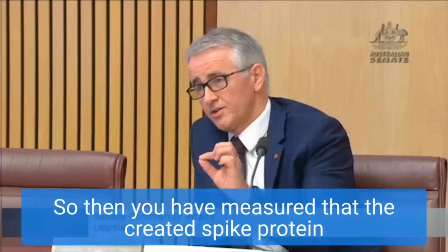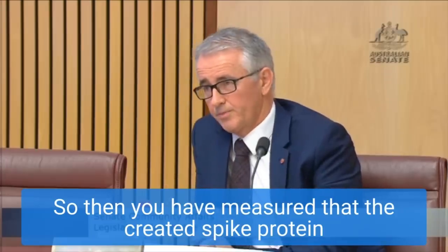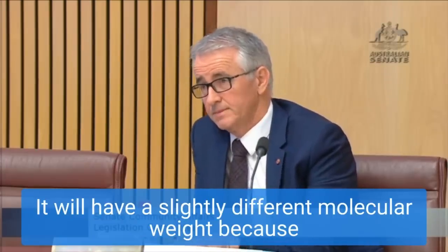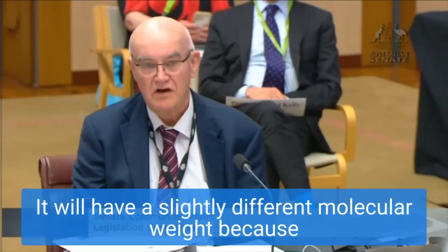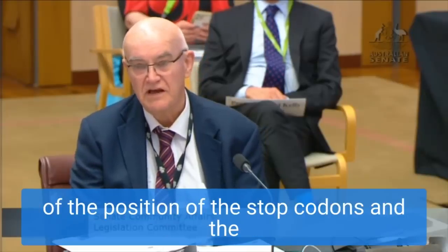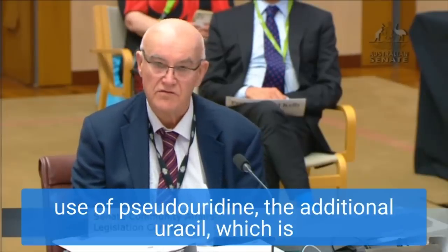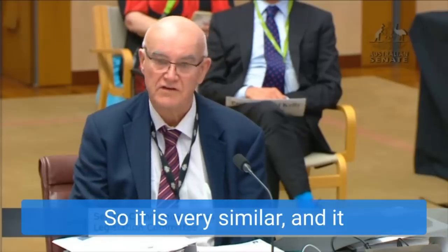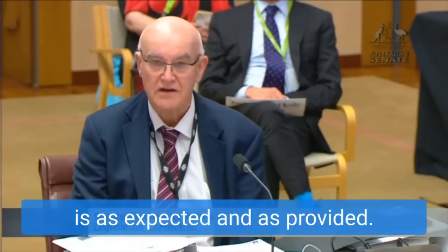So then you have measured that the created spike protein has the same molecular weight as the virus spike protein? It will have a slightly different molecular weight because of the position of the stop codons and the use of pseudo-uridine, the additional uracil, which is one of the four bases of messenger RNA. So it is very similar, and it is as expected and as provided.